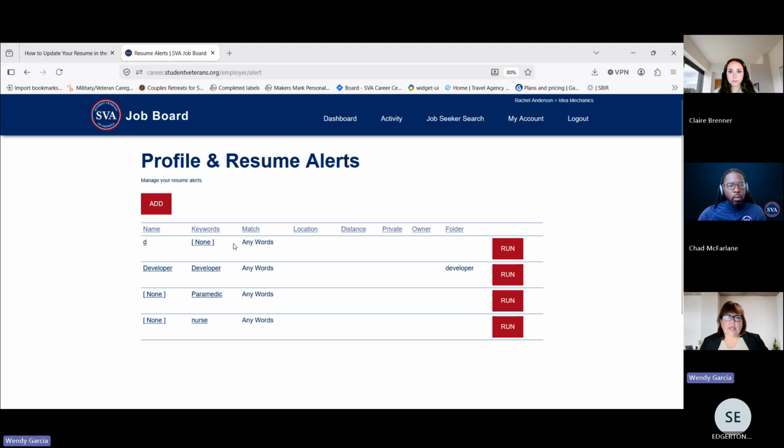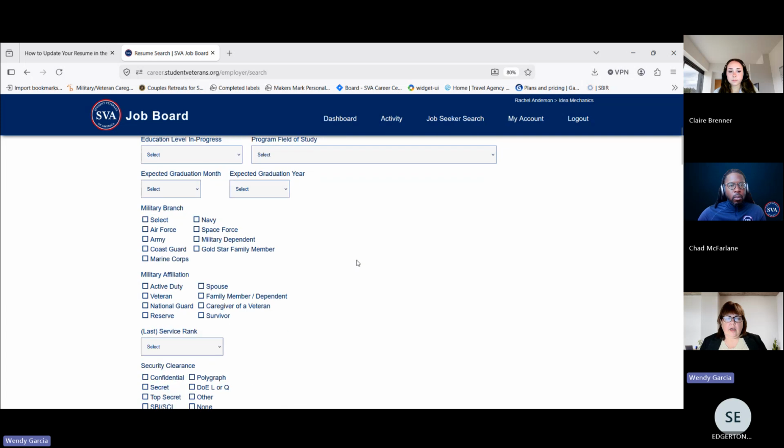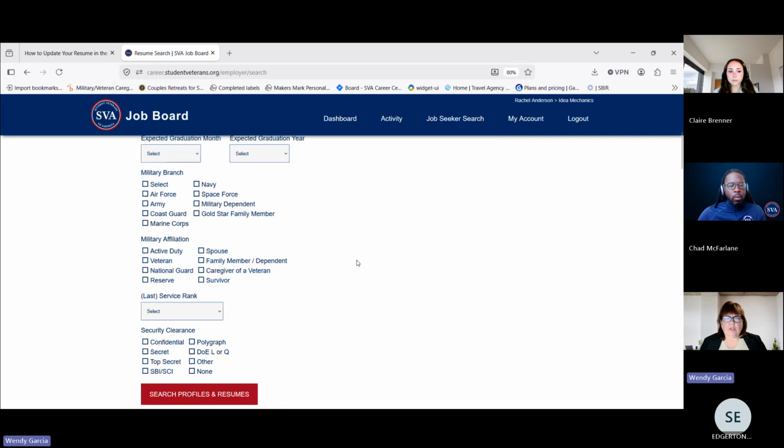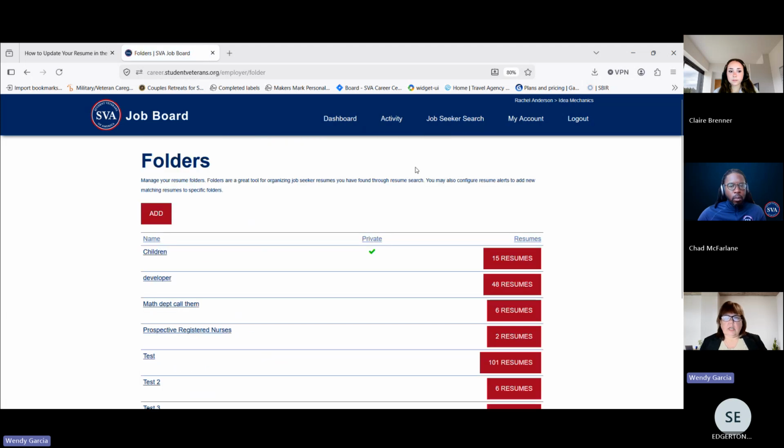So then what happens is they have this where they can run the information. So I'm going to do the same thing we did before. And again, they would be able to see, but if I run for nurse, it's going to give me the list of users in here of people that have that type of degree already set up. If I go back to these folders here, where these folders are set up to run, because once I get the candidate, I can move them into folders.